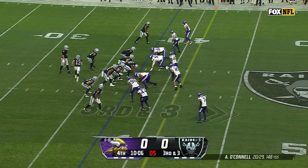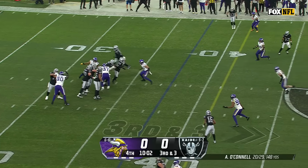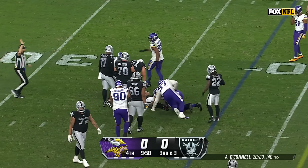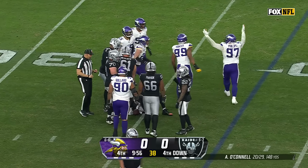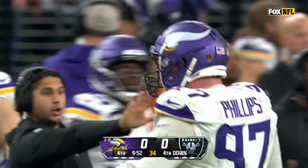He's going to help out and block inside. It's Renfro in motion, looking that direction, not open. O'Connell just going to tuck this one away, and O'Connell going nowhere. Harrison Phillips with the sack, his 3rd of the season, and the Vikings defense stands tall again.